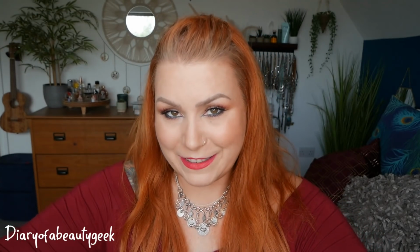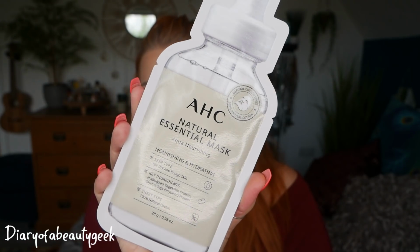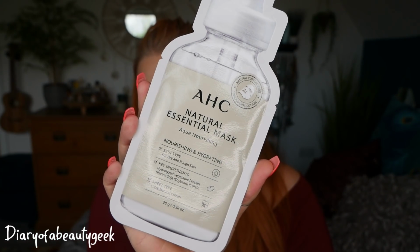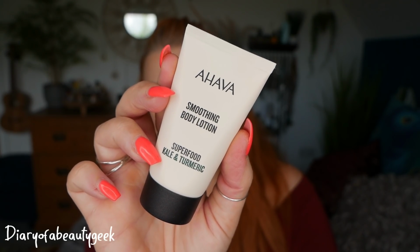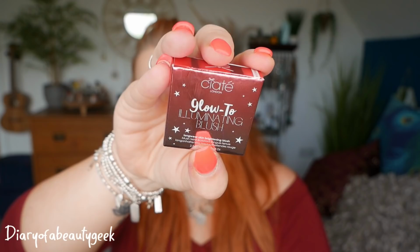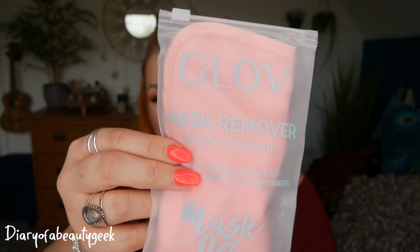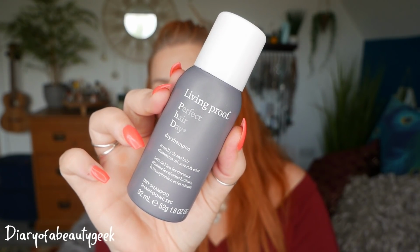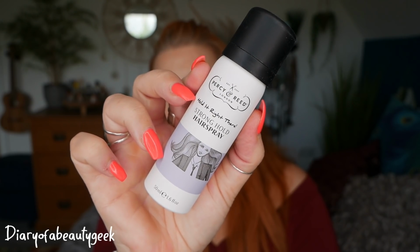So yeah, those are all the products inside the August Lookfantastic box. So I'll just gather them all up and I'll be back. We've got an AHC Natural Essential Sheet Mask. Got an Ahava Smoothing Body Lotion. Got a CRT London Illuminating Blush. We've got a Glove Mask Remover. Living Proof Dry Shampoo. And lastly, Percy & Reed Hairspray.